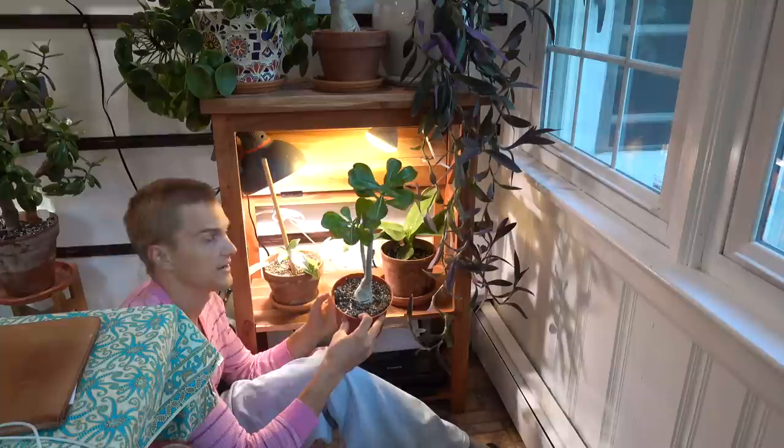Now, as a succulent, these ones are hugely important to keep dry throughout the winter time. A lot of times people will overwater them and then they turn rotten, and that's not good.